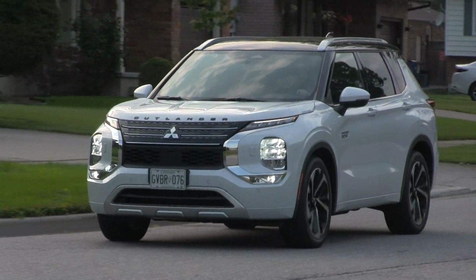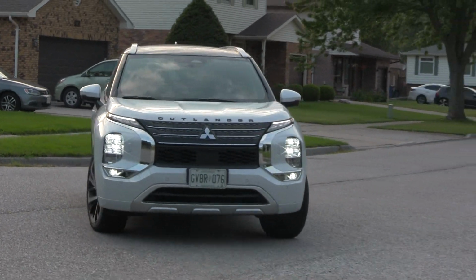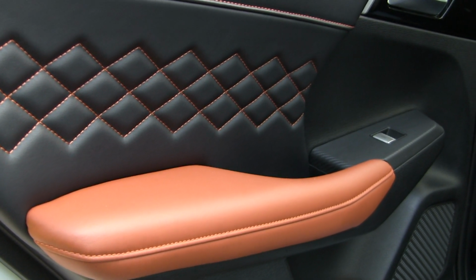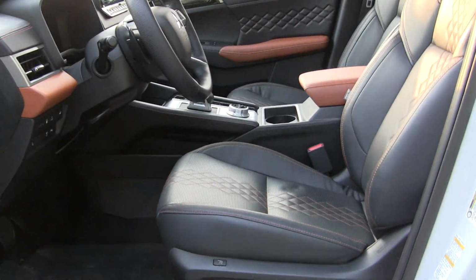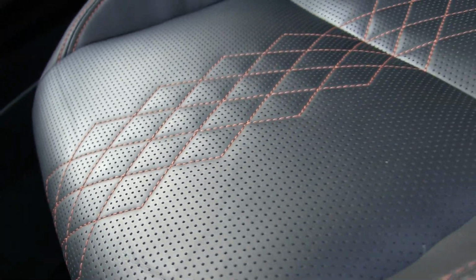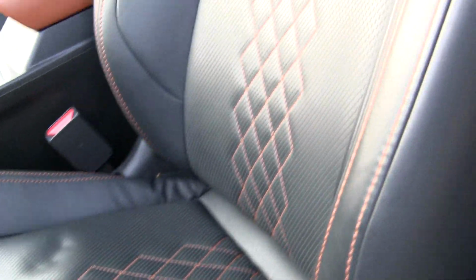So here I am in the Mitsubishi Outlander plug-in hybrid electric vehicle, and these are my first impressions. Just picked it up, and I have to tell you, the interior is gorgeous. The materials, the leather that they're using in here, high quality. At least they seem to be. The leather is soft and supple. For the price point on this vehicle, I would have expected a lot less, but I'm getting a lot more. Nicely crafted. The stitching in the leather looks high-end.